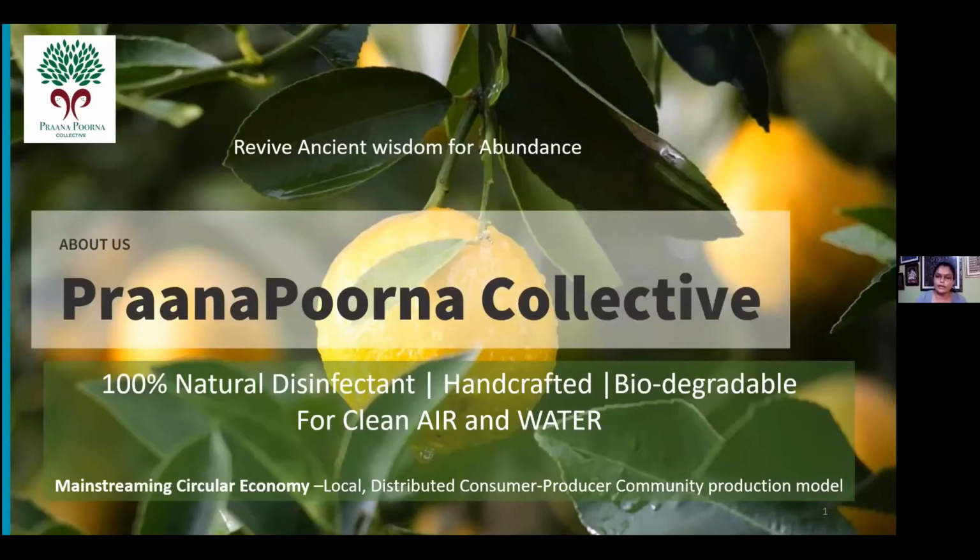Currently, it was not a design where we wanted to create disinfectants. We just realized that when we started looking at non-chemical natural ingredients and submitted them for lab tests, they had great disinfectant properties as well. And that was how we started preparing the entire set of home cleaners and mosquito repellents for clean air.